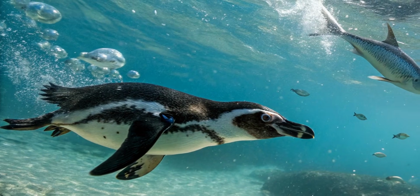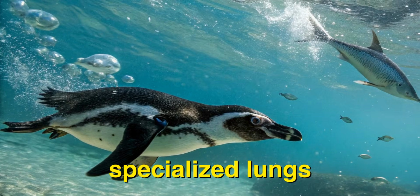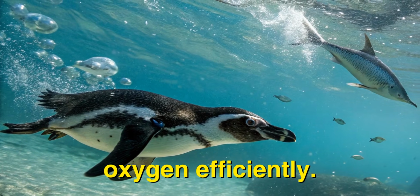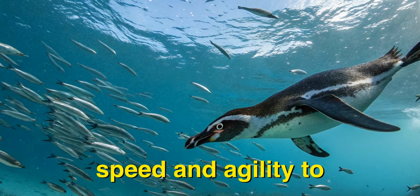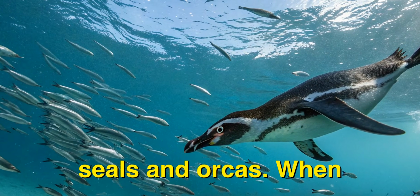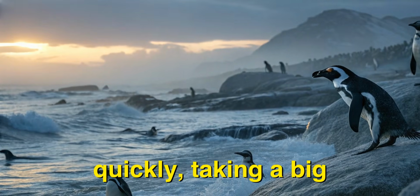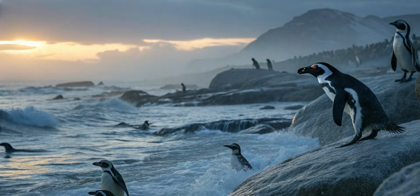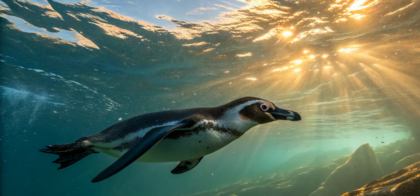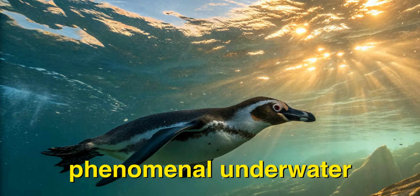search for lunch. Their streamlined bodies help them swim swiftly, while their specialized lungs allow them to manage oxygen efficiently. Penguins use a mix of speed and agility to dodge predators like seals and orcas. When it's time to come up for air, they often pop to the surface quickly, taking a big breath before plunging back down. So next time you see a penguin waddle by, remember, they're not just cute, but also phenomenal underwater athletes.